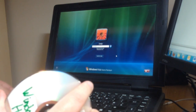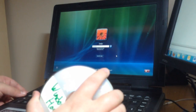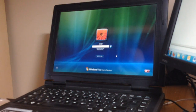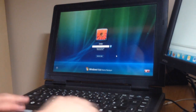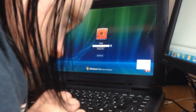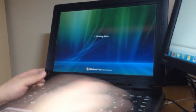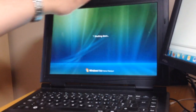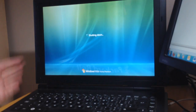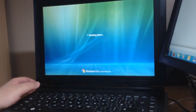Alright, yeah, the DVD drive's on the other side. Actually quite useful in this circumstance, because it means I don't actually have to move the PC out. So what I'm going to do is set the DVD in. Obviously, I don't have the password to this machine, which is quite good because you're not going to see any of my friends' private files.